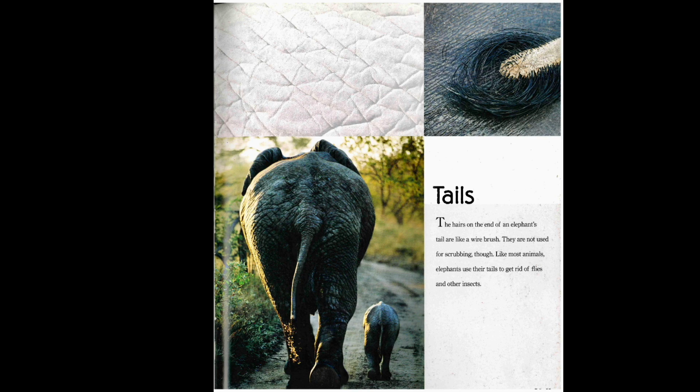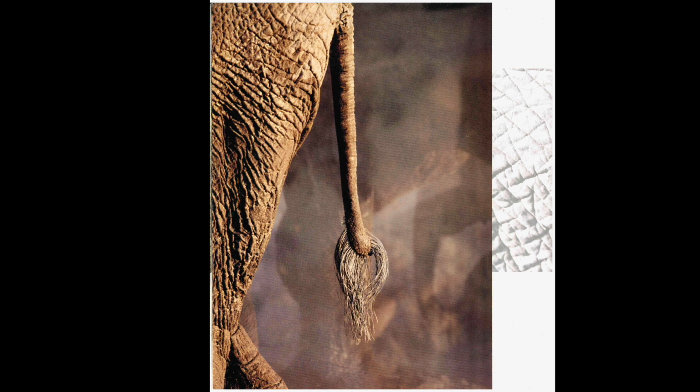Tails. The hairs on the end of the elephant's tail are like a wire brush. They are not used for scrubbing though. Like most animals, elephants use their tails to get rid of flies and other insects. This isn't the end of this elephant tale, but that's all for today. Tomorrow we will talk about elephant families and friends.